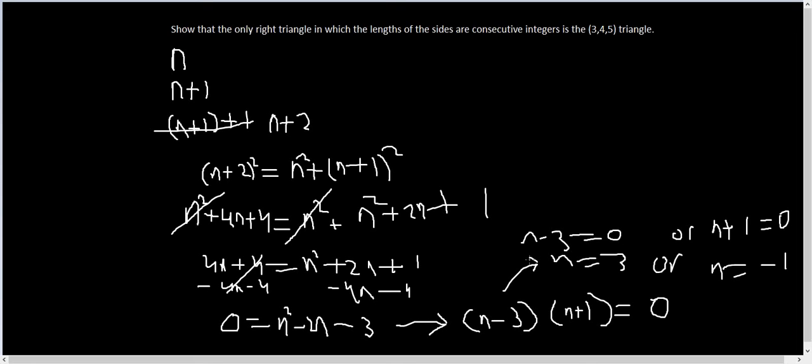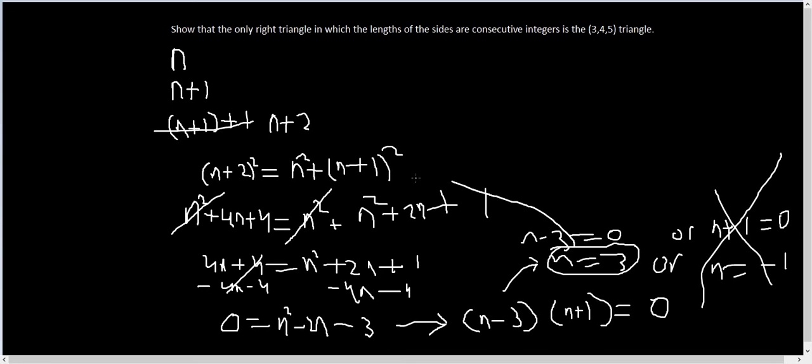Now here's the thing. Since this is a geometry problem, when you're dealing with side lengths, thinking geometrically and in real life, a side length can't be negative or 0, so we can discard this solution right here. So we'll take this solution only, and if you plug it into the original equation, it should work. That's a good way to make sure that your solutions work.